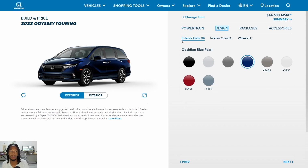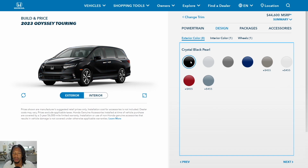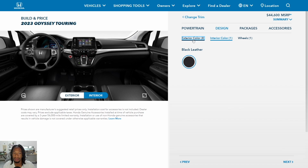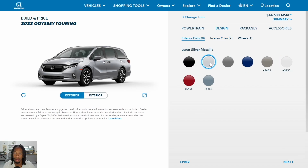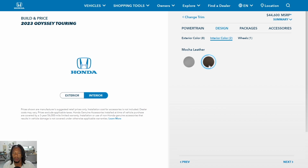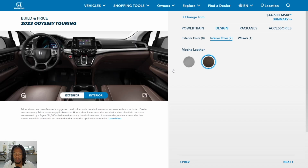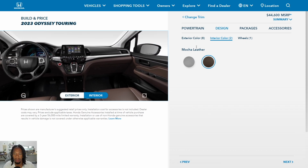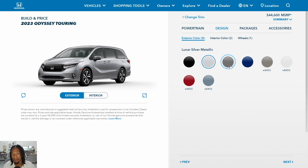So here are all the colors on the Odyssey. You have Crystal Black Pearl, which only comes with black interior. You have Lunar Silver Metallic, which gives you the option between the gray leather or the mocha. Mocha is a really dark brown. Like, it looks real brown in the pictures, but in person, it's a real dark brown. It's not like on the Pilot, like on the new Pilot.